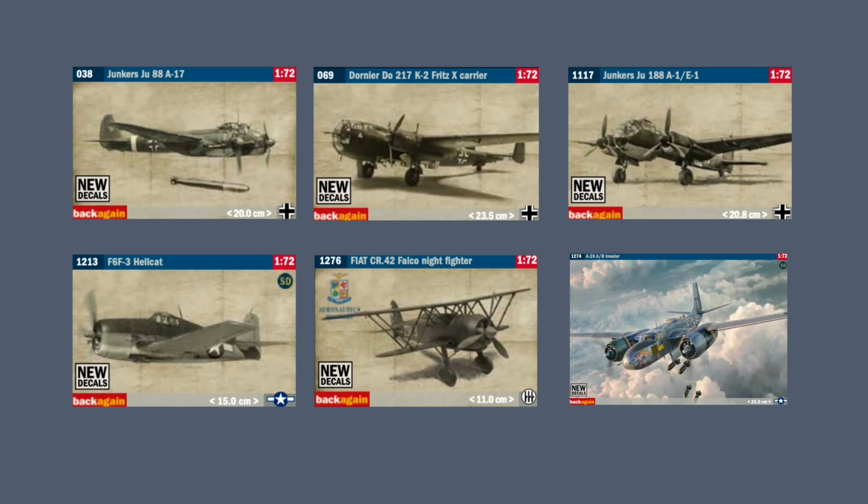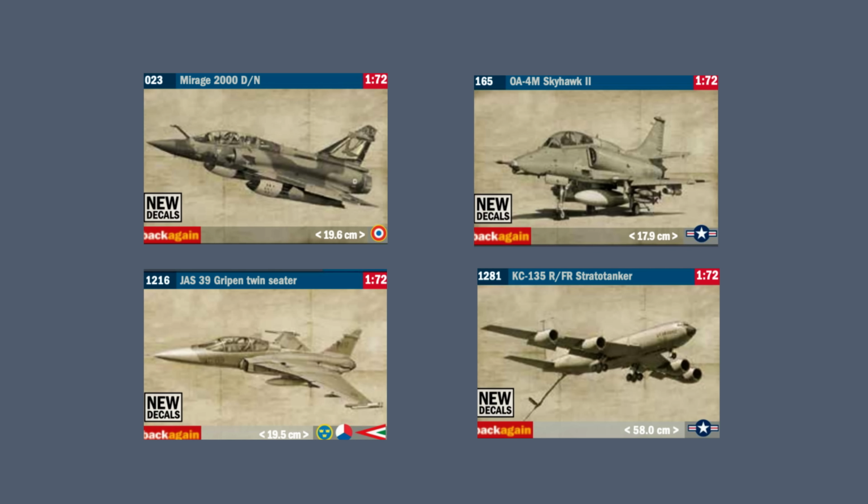the Douglas A26 Invader. From more recent times come the Mirage 2000D, the Douglas OA4M Skyhawk, the Saab Gripen two-seater and the Boeing KC-135R refuelling aircraft, again all with new decals.